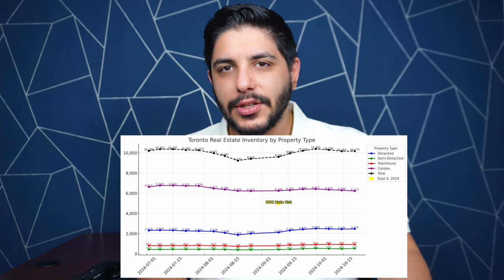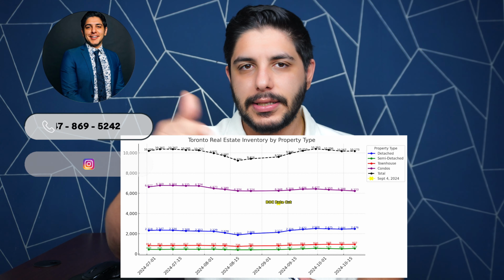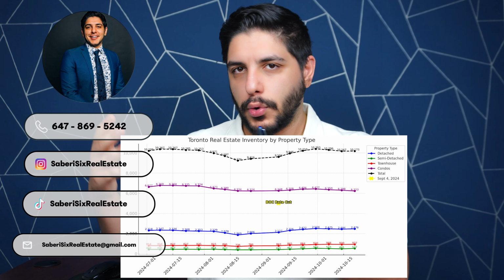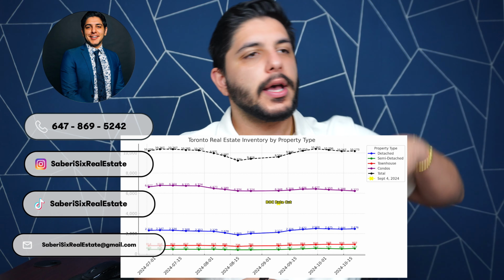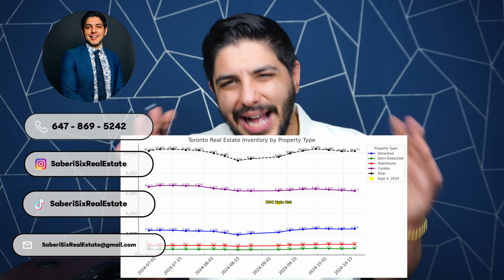So about 60% of the overall Toronto real estate inventory is right now condominiums. Take a look at this chart I created, right? This is a chart I created that's meant to break down total inventory figures for the last couple of weeks, going all the way back to July by property type. And there's a lot to go through.